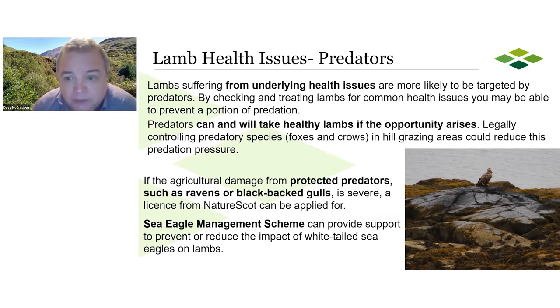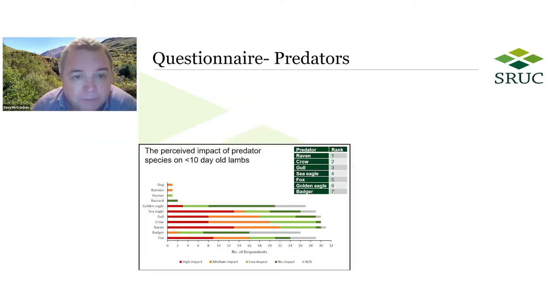And sea eagles are a major issue in the farming industry at the minute, and there's a lot of work going into sea eagle management schemes in various parts of the Highlands. Through those schemes, there's the ability to apply for support to help prevent or reduce the impact of sea eagles where they are known to be taking lambs.